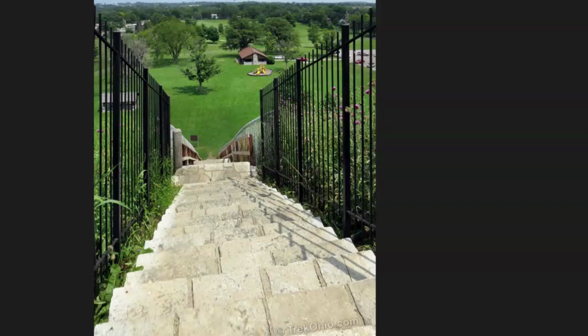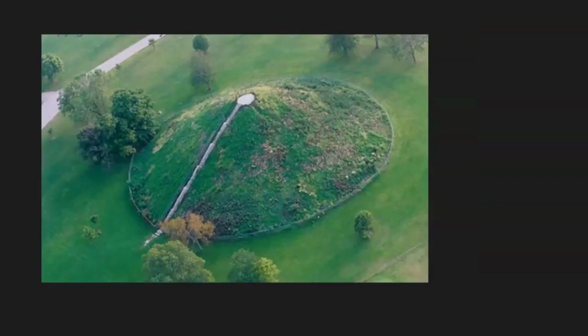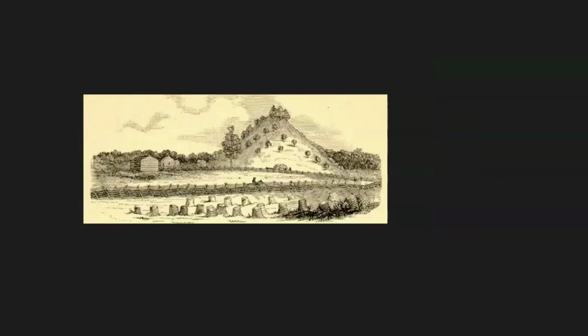You could just picture all the Native Americans gathering, and little fire pits and drums going and teepees and whatever the heck else they were doing. But I could see a huge gathering at a place like this. It's just absolutely magical. So yeah, there's the mound. From the top, it looks like a spaceship.